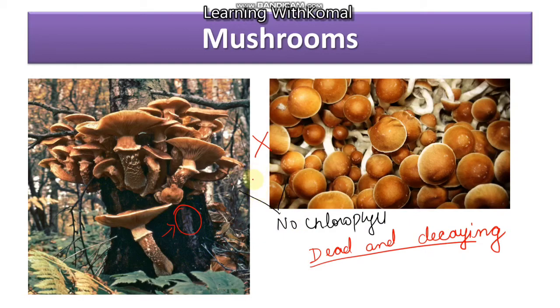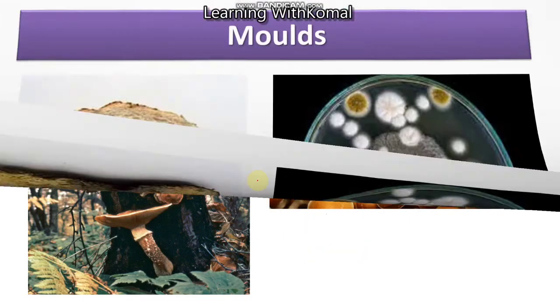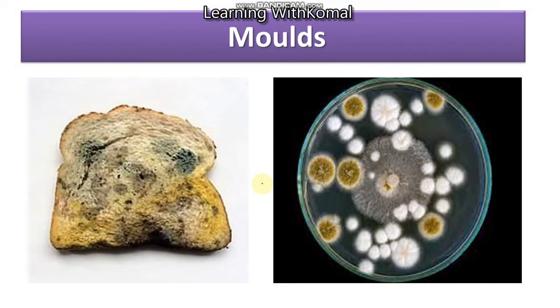So now let us study about molds. Molds are something similar to them. They are also very unusual and they are non-green. You can see they are grown on the bread, the spoiled bread. This mold obtains its food from this decayed bread. This is the microscopic view of the molds. This is also an unusual plant and lacks chlorophyll.